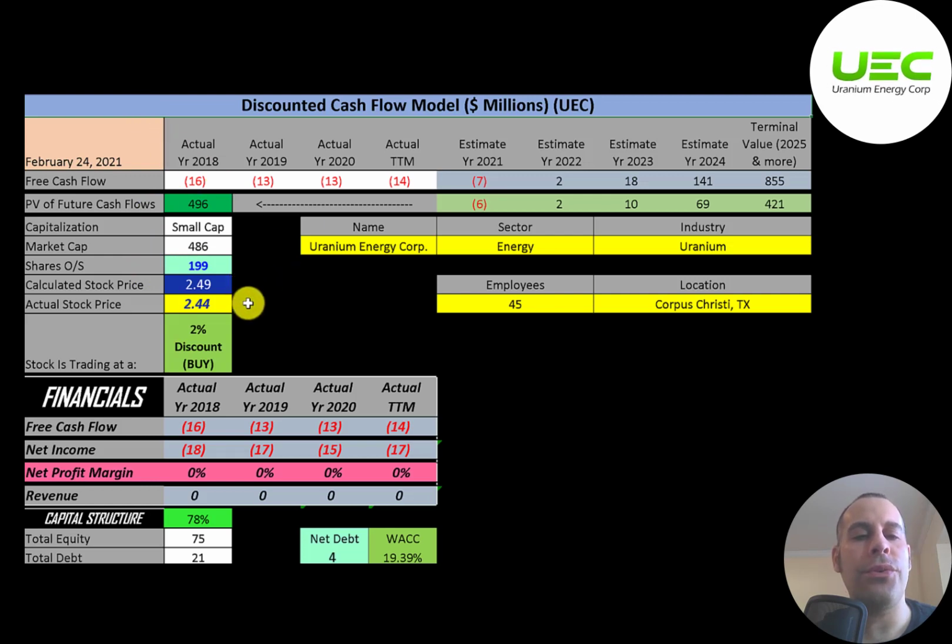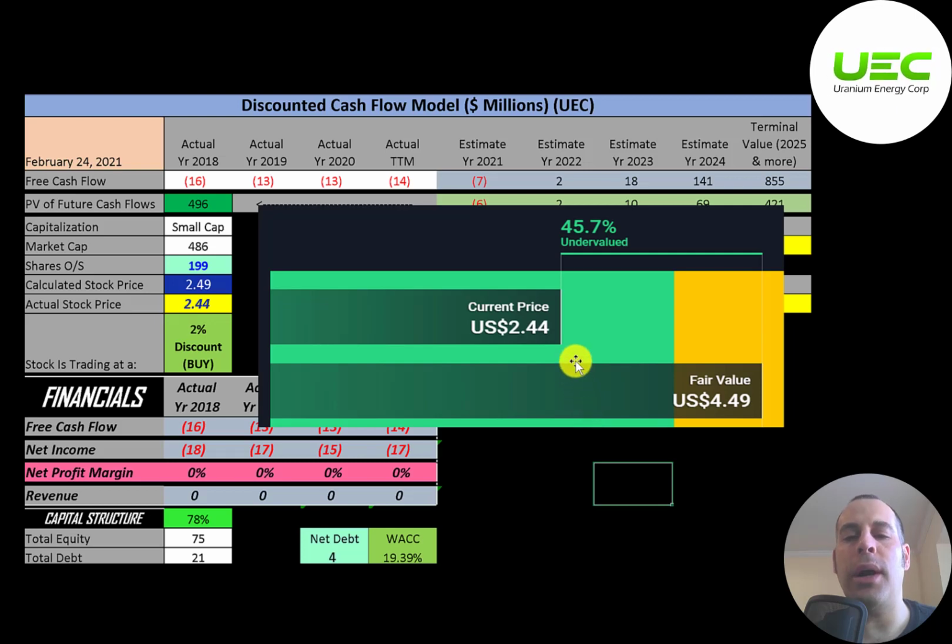They're trading at $244, so they're trading at a 2% discount. It's a really small buy according to the model. Simply Wall Street is much higher than me. They're at $449 a share, so they're saying the stock is really undervalued.